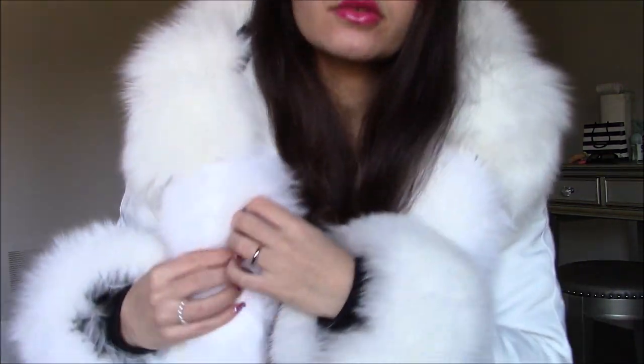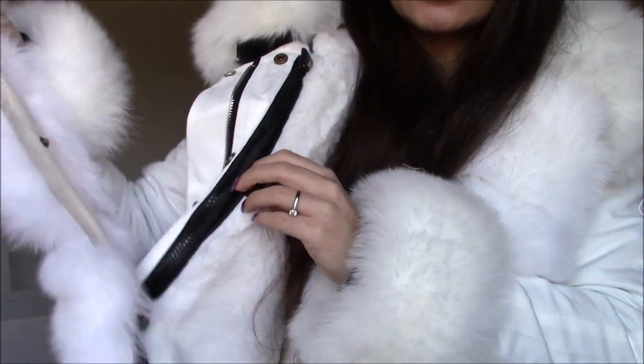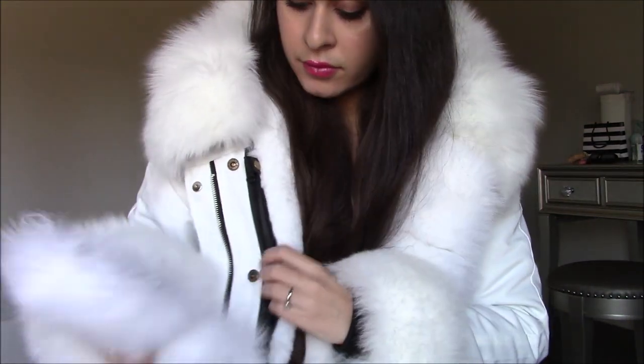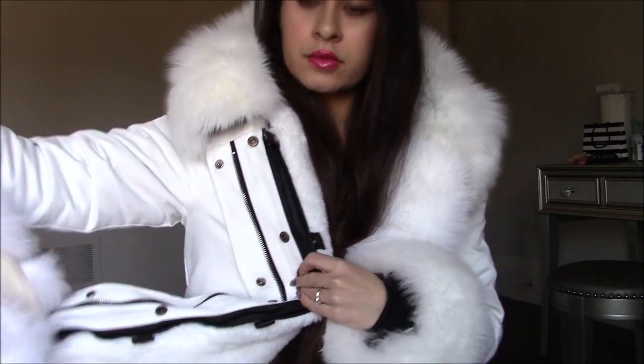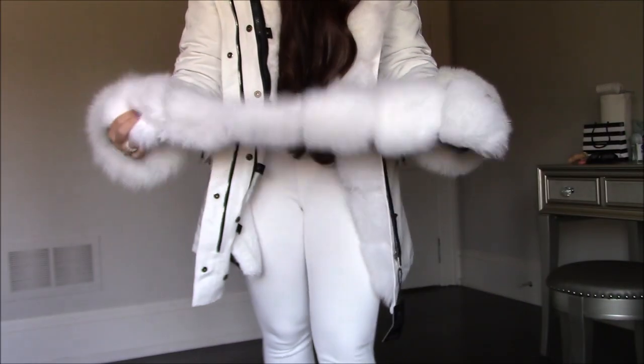And as the other jacket that I got, all the fur pieces are detachable, so you can easily remove everything in case you don't want it. And yeah, so everything comes off.